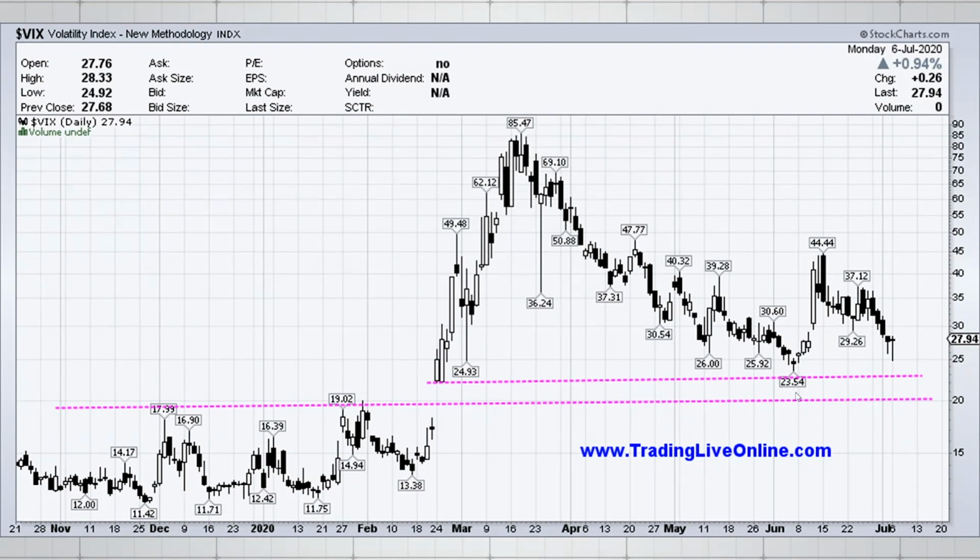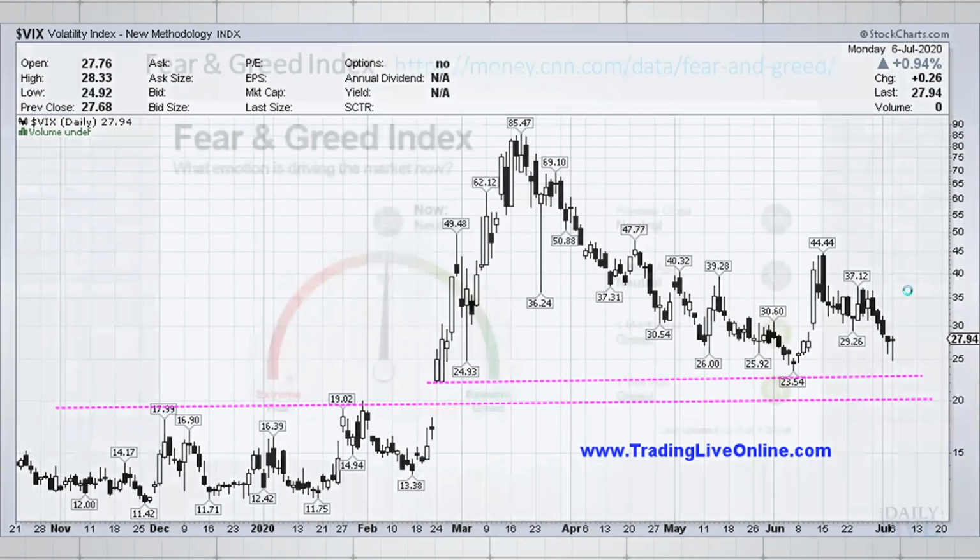These are the areas of support for the VIX, and you can see here, this was taken from yesterday, that the VIX is right down at the support area. This is inverse to the indexes, so if the VIX moves up, the prices are moving down. So the VIX to me looks very close to starting a movement to the upside.